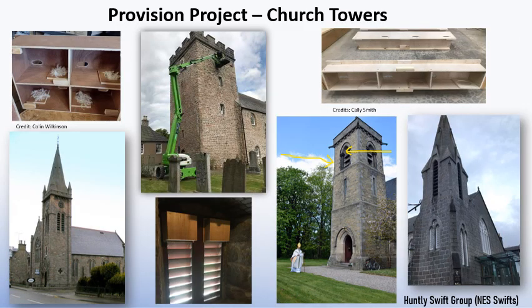Church towers, these are provision projects really, so we've done a few of these. I'll just race through these. To the left here, we've got Fochabers Museum. They've got 21 bespoke nesting chambers behind the Louvre on one elevation. You can see the boxes just above there. And we've got a call system as well on there. So if you go to Fochabers Fish Bar while you're waiting for your chips, have a look out the window and you'll see maybe some swifts in the summer.